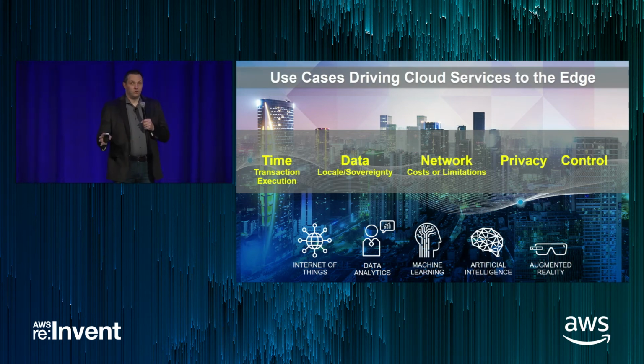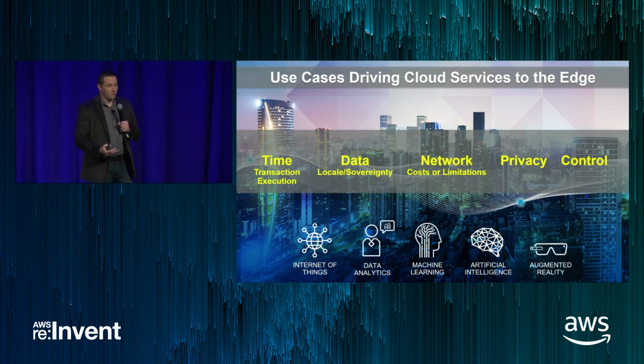For most of you, you already have compute capacity out at the edge. And when I'm thinking about bringing new technologies like machine learning through Greengrass to the edge, why not take advantage of the compute capacity you already have in these places? This gives you a lot more flexibility. It allows you to do a lot more powerful things with Greengrass than you've been able to do today. And that's something we think is really exciting.